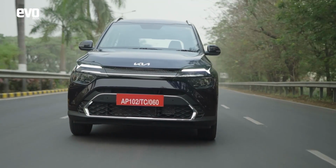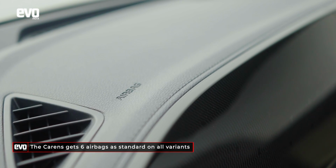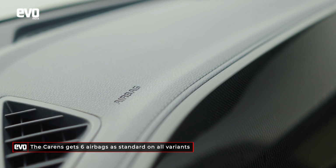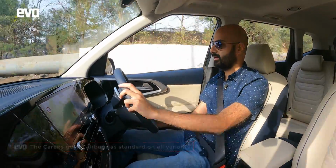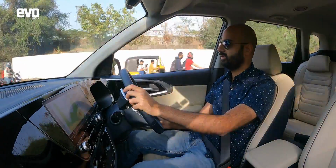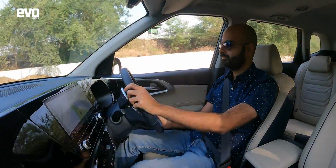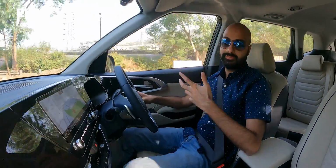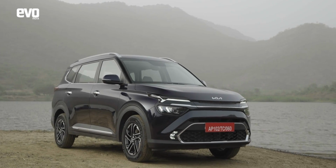Kia is offering 6 airbags as standard on all variants, and that's really nice, because it means it's not just the occupants up front that are protected, but even the guys at the back have some degree of protection from side impacts. In addition to that, you've got the whole suite of electronic aids, which are always helpful. But apart from that, well, the Kia Carens has not been crashed yet, and how it performs in a GNCAP crash, we're just going to have to wait and see.